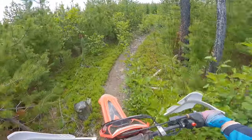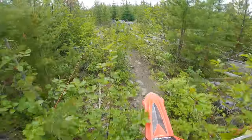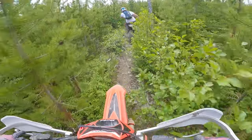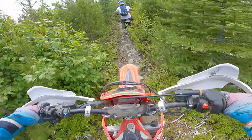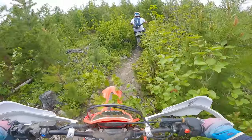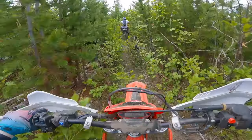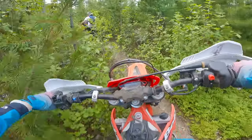Lots of focus, lots of weird random little stumps and stuff hanging out in the bush. We've seen quite a bit of wildlife out here too.